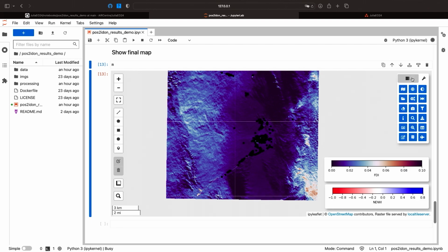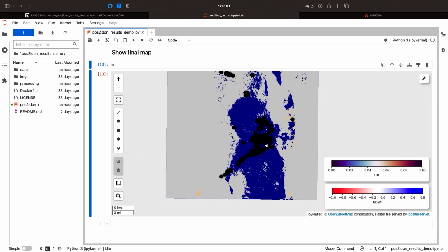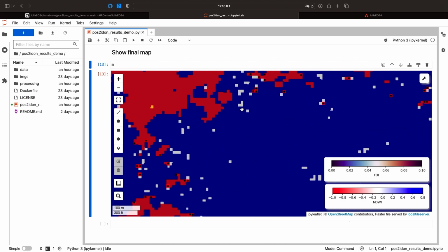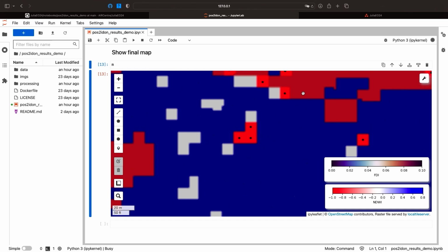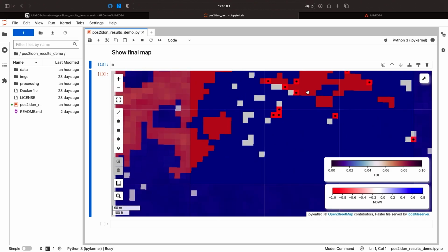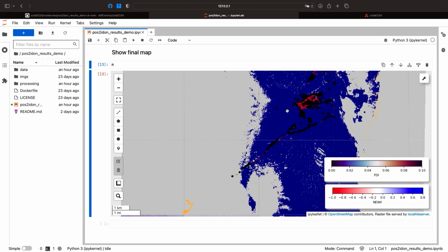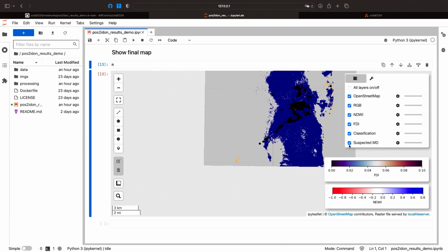And finally, the classification layer. I can remove this one. Okay. And there are two kinds of reds here. There is the bright red, which is the marine debris. But then there is this darker red, which is natural organic material, like wood. And also we can see that it detects the clouds very well, but still there are some false detections.